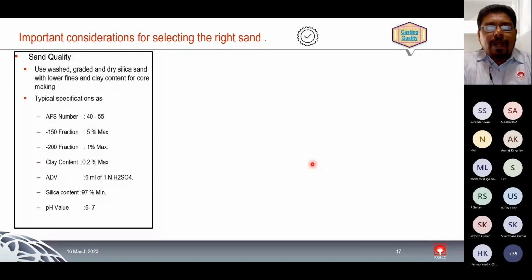Under best practices, we are defining sand quality. We always recommend washed, graded, and dry silica sand with lower fines and clay content for core making. A very generic statement, okay? But any supplier will tell you this: washed, graded, dry silica sand with lower fines and clay content. And what is the AFS requirement? Typically in the range of 40 to 55.